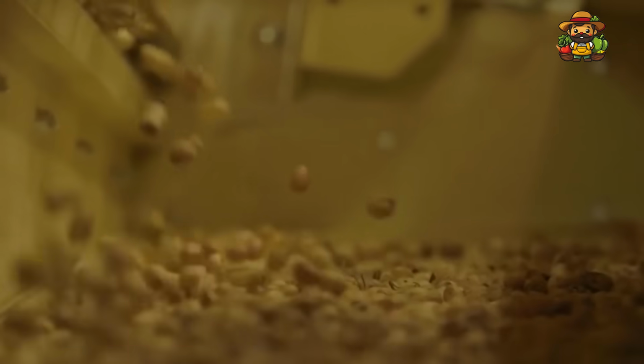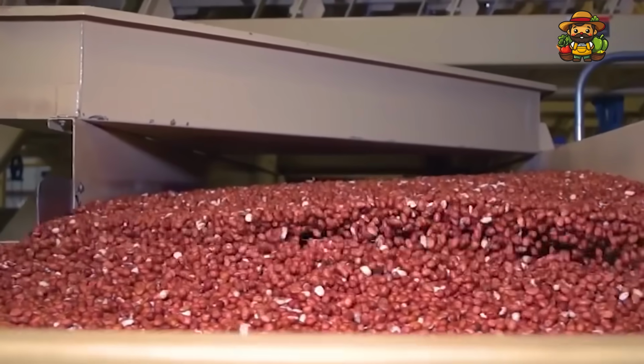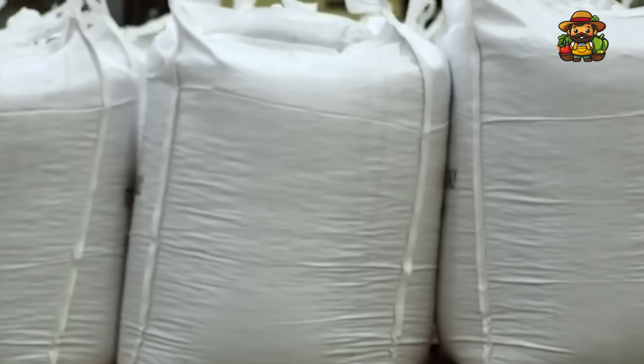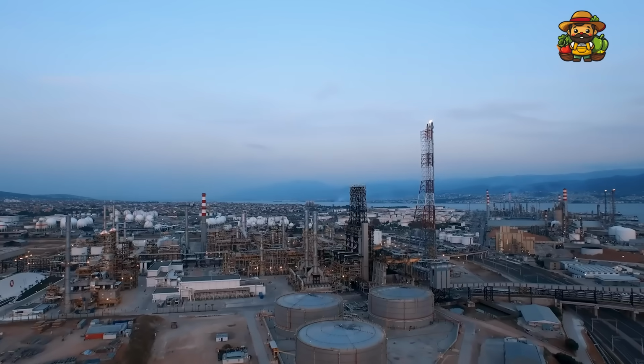Sorting is typically done using electronic sorting machines equipped with cameras that can detect size, shape, and color. These machines quickly and accurately separate the peanuts into different categories. Peanuts that don't meet the quality standards are either discarded or sent for other uses, such as animal feed or industrial applications.